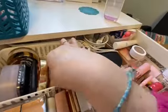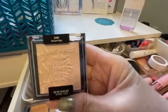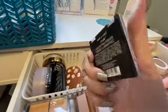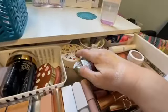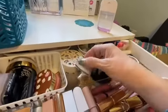And then we have here, this is the Wet n Wild. Oops, it's upside down. This is the Wet n Wild highlighting powder in Blossom Glow. I've used this a few times, and I want to put that back. Okay, moving on. This is my Bare Minerals powder foundation. I keep it in here. I use it on days when I really don't want to wear a whole lot of makeup.